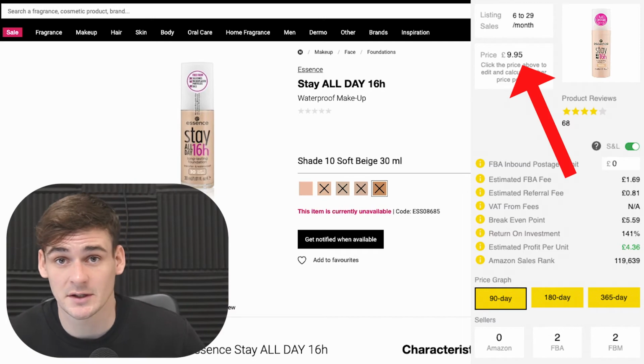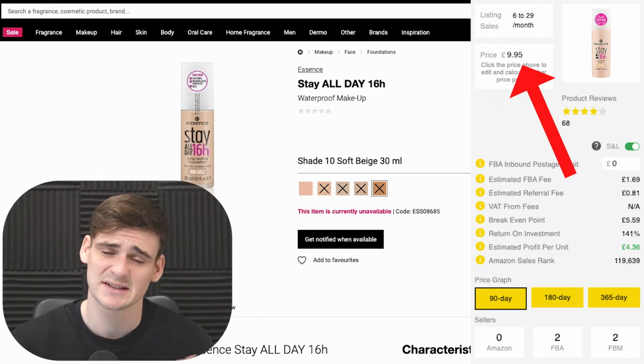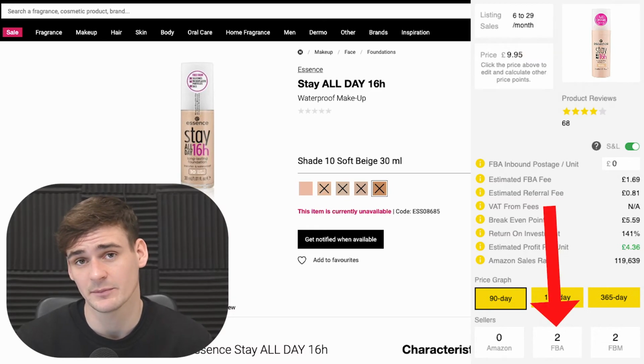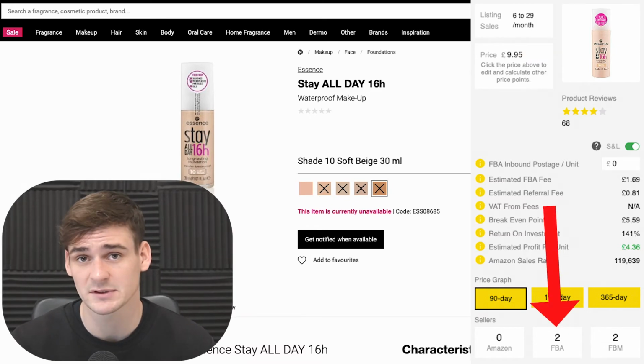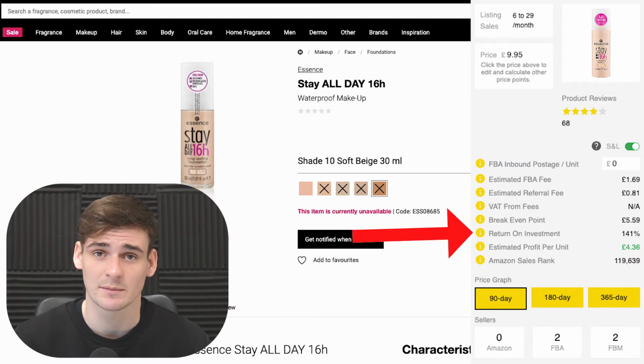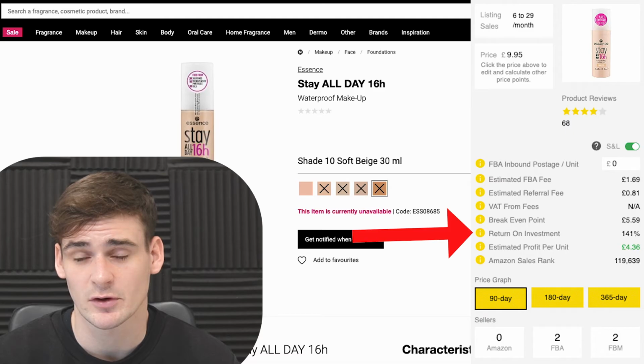and it was selling on Amazon for £9.95. This one didn't have crazy sales, only 6 to 29 units a month, but because there wasn't much competition, we only had 2 other FBA sellers on the listing. That's always absolutely fine to go for. And this one gave us a lovely return on investment of 141%, meaning £4.36 profit per unit.